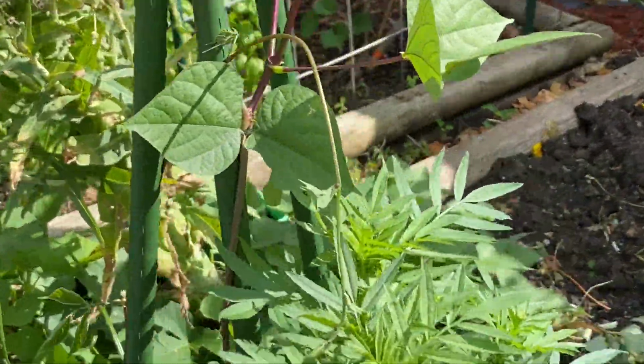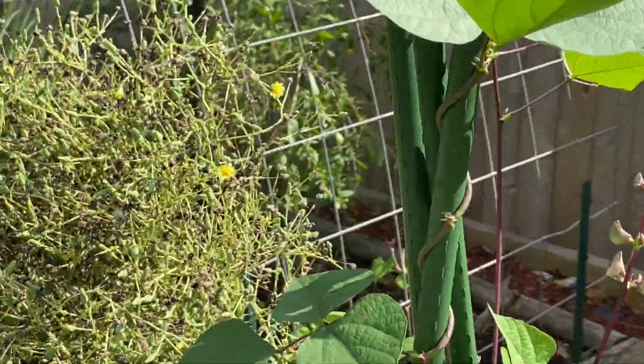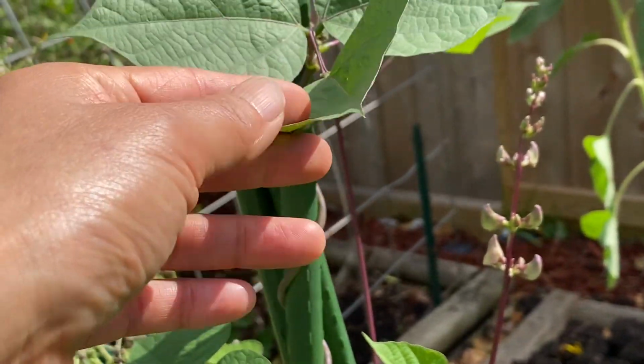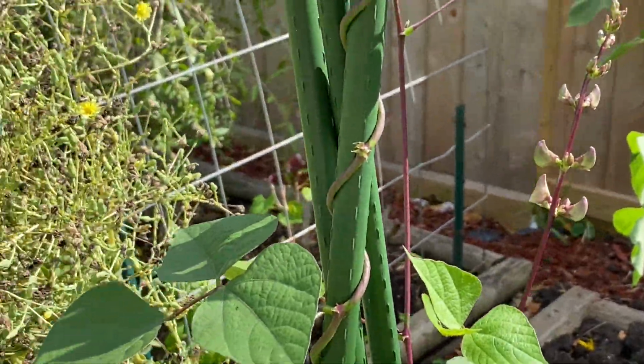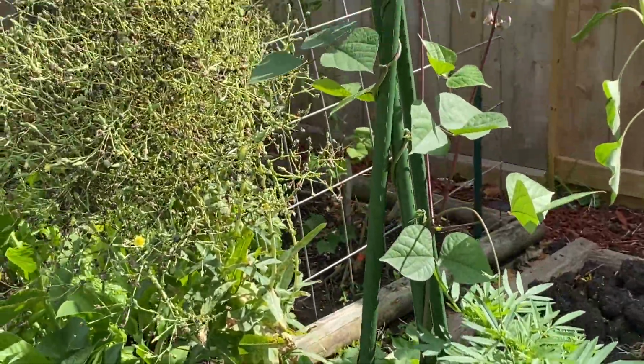I grow marigold right next to these beans to keep the insects away, because these beans, especially in October and September, can catch some disease. So I use this marigold next to the beans to keep the disease away.